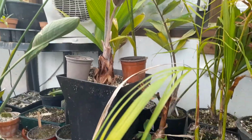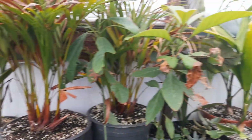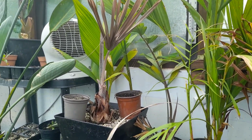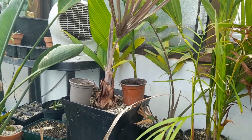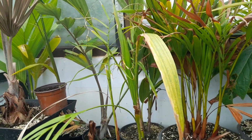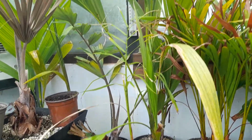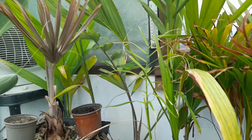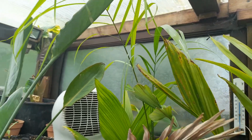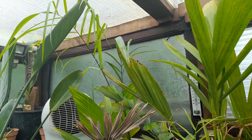Right, so now we come to the wall of palms. I don't know if you're hardcore palm fans or not. Obviously I am. So most of these I've grown from seed. Some I've bought as small plants, and they are fairly small still. This is King Palm, grown from seed. That's probably coming up to a year and a half now. That's done really well.